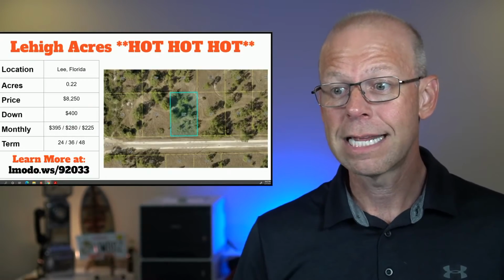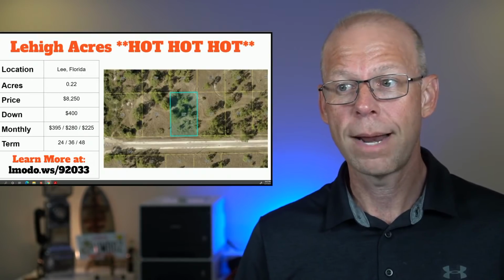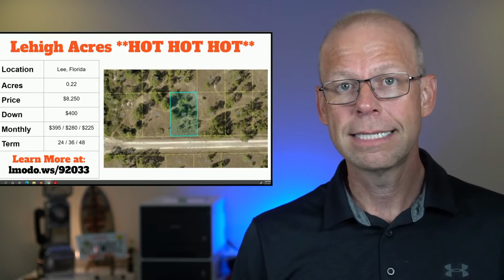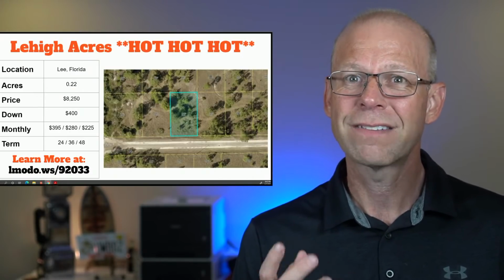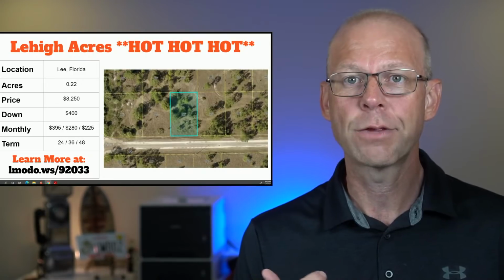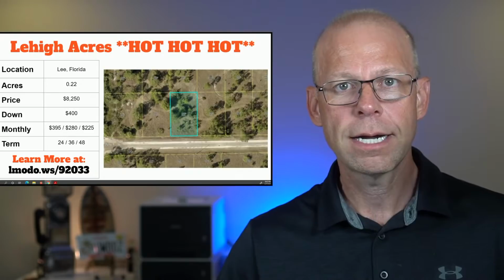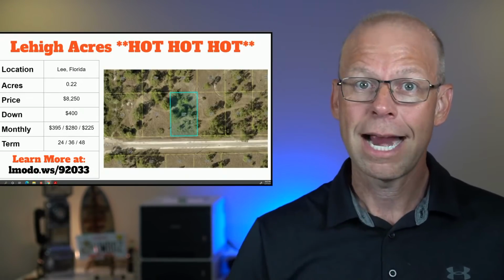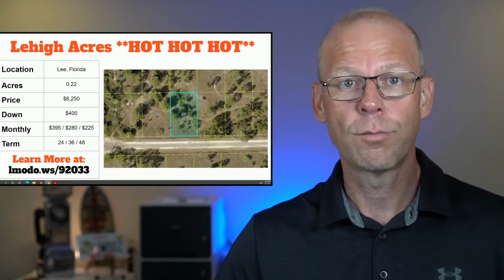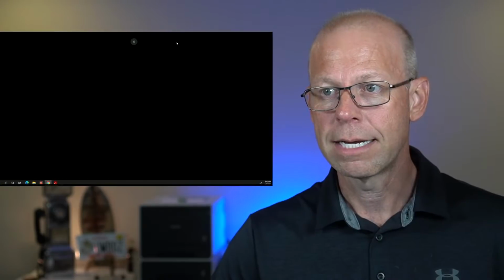And look, here's Lehigh Acres right here. Lehigh Acres is another one of those West Coast properties. Lehigh Acres is basically the most in demand, or I guess fastest growing city in the Southwest Florida area, and $8,250 for a property there. I think this property's on sale. It's probably actually higher than this, but essentially, if you want to learn more about that, the short code is right there. All right, let's keep working now.